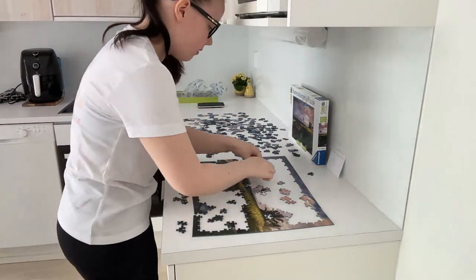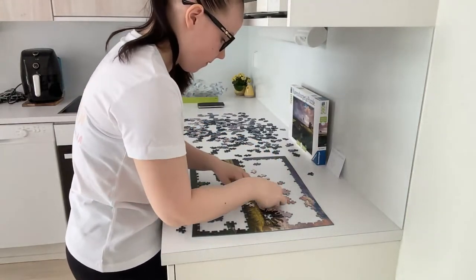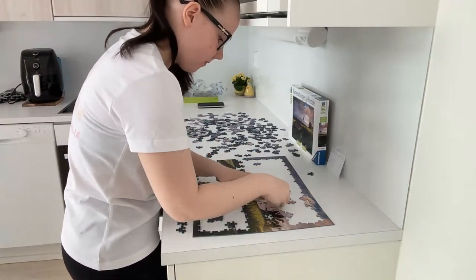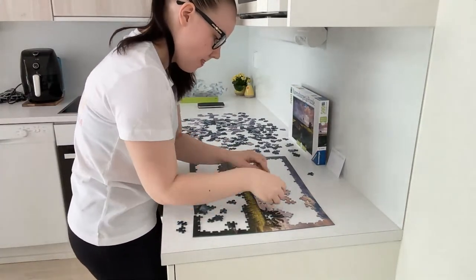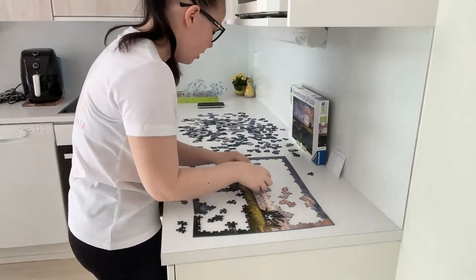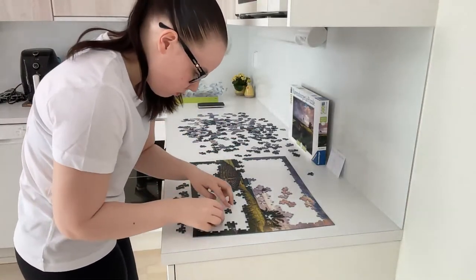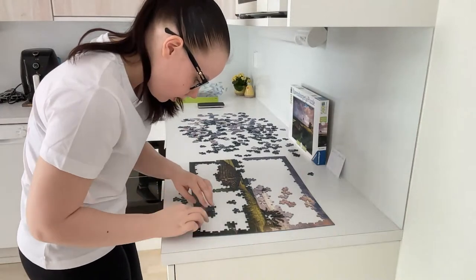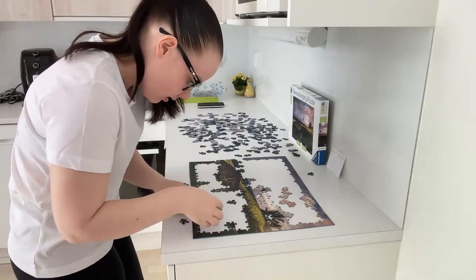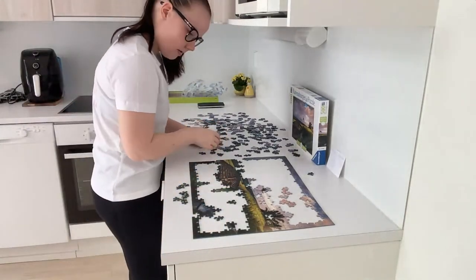Okay, this goes here. Palm trees. How does this thing go? I still... Okay, this water may help me. Assistance. No. Yes. Maybe. Okay, whatever.